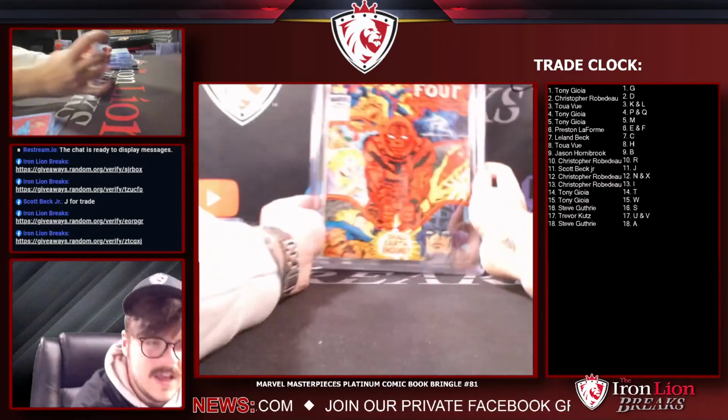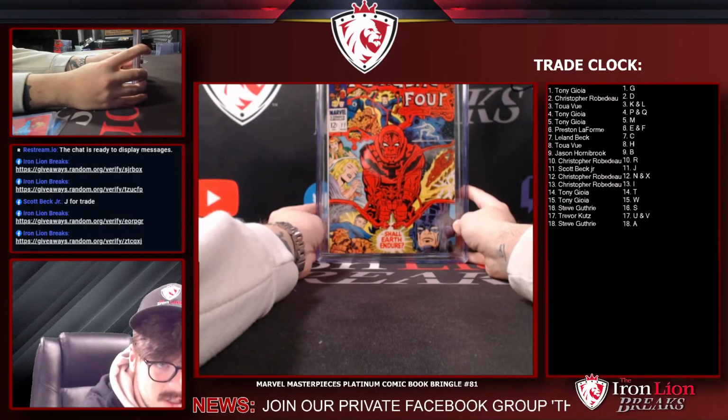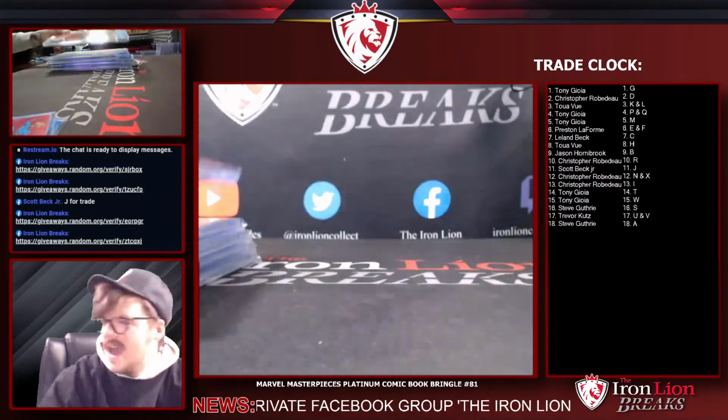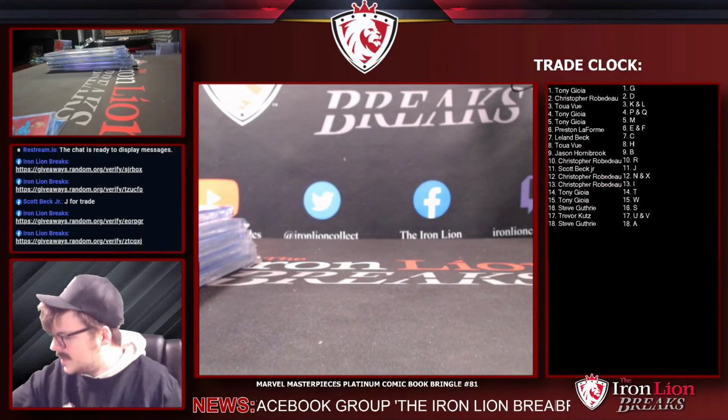We've got a Fantastic Four #77 in a 6.5. Full page ad for Silver Surfer #1 with a Galactus cameo and Silver Surfer and Psycho Man appearances. That one going over to the letter F. And Preston, there you go, Preston. Another slab coming your way.